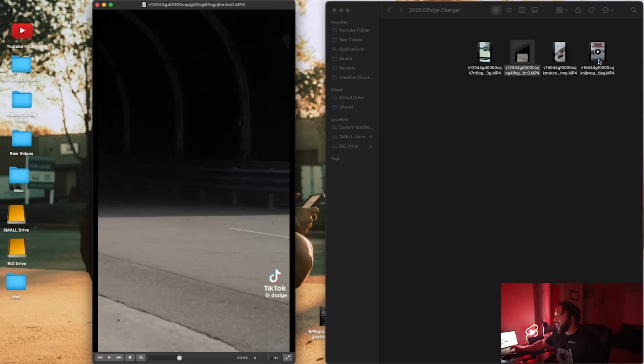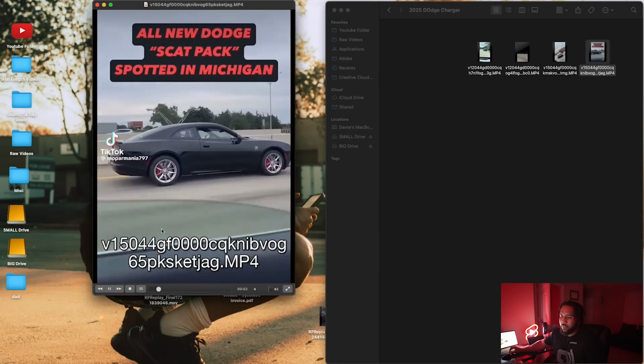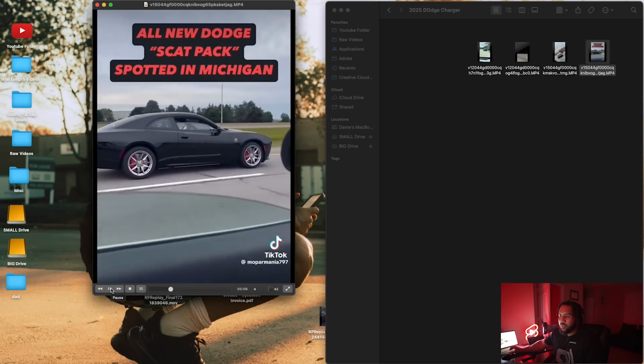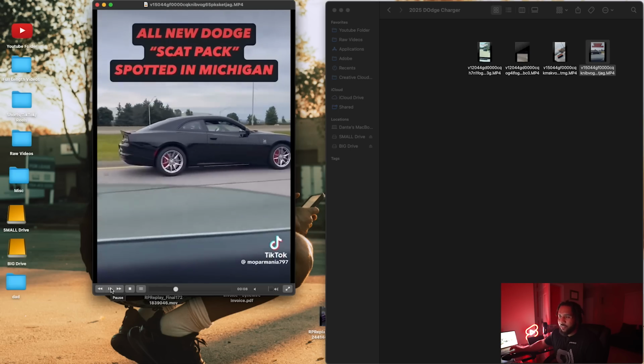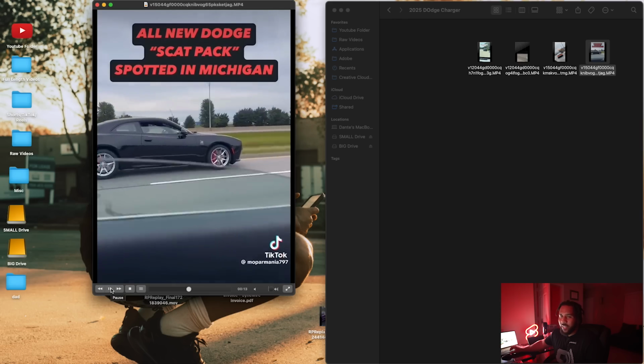But let's look at it. This is the Scat Pack, so this is going to be the high output Hurricane engine, right? I believe high output Hurricane engine. And somebody spotted this on the highway. Tell me what you think of the looks. There's not much sound going on, but let's just take a look at it. All right. How you feel about that? That's it. That's a Scat right there. That's a Scat.